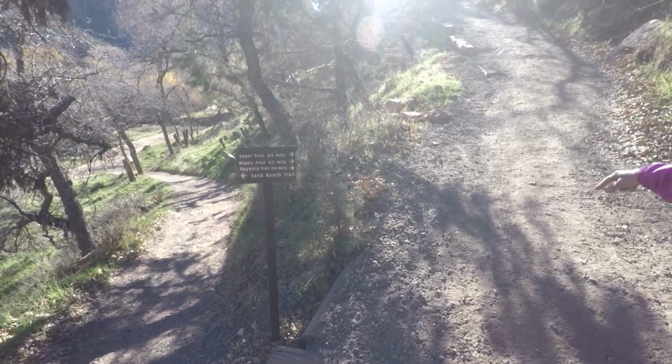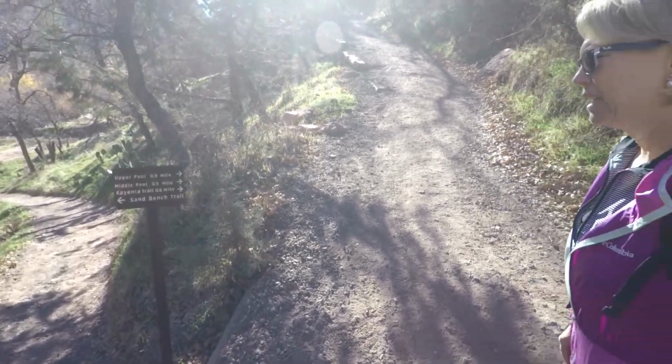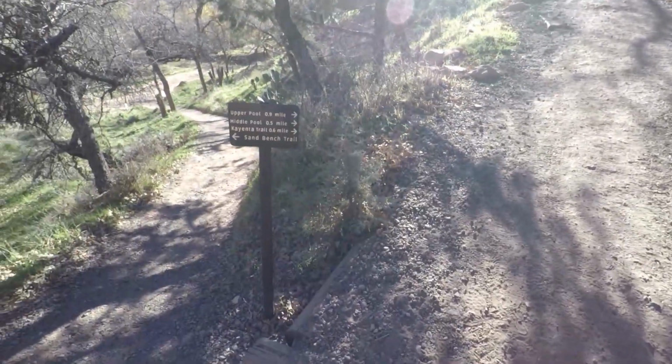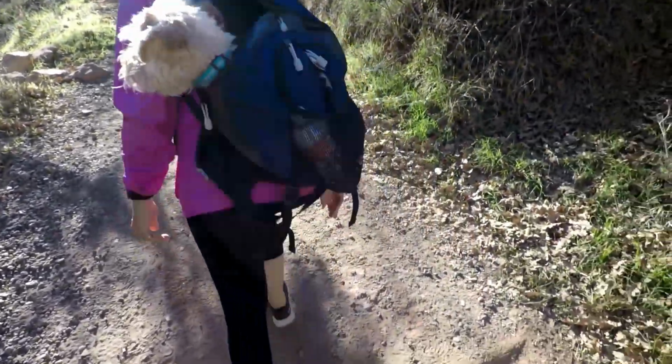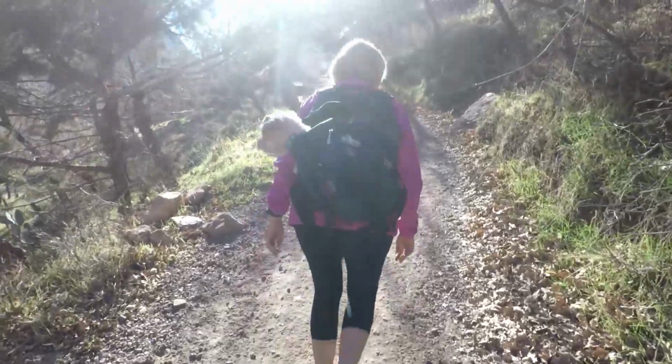Trail. Which one do you want? I don't know. Middle pool is still 0.5. So let's go to the upper pool. Upper pool is 0.9. Okay, let's go to the middle pool then.